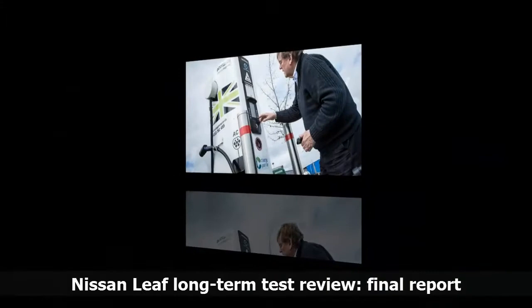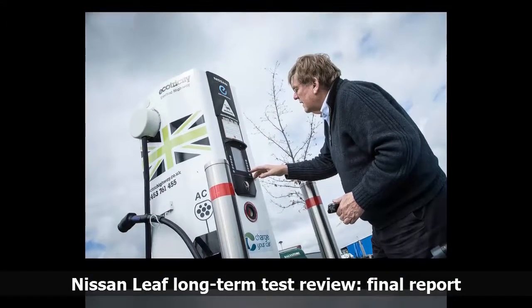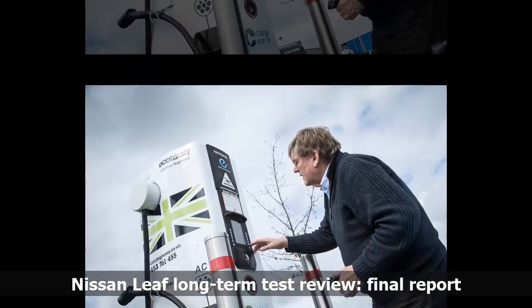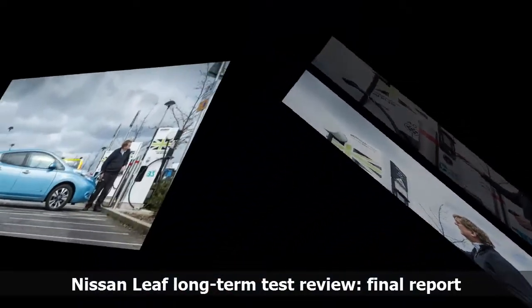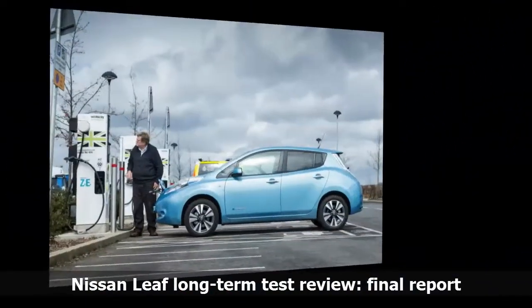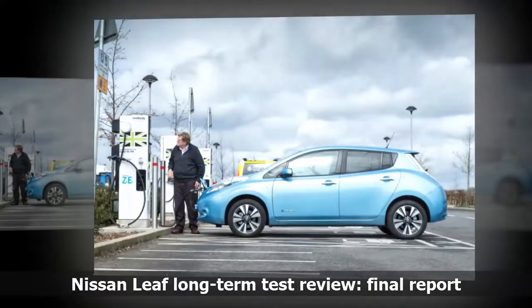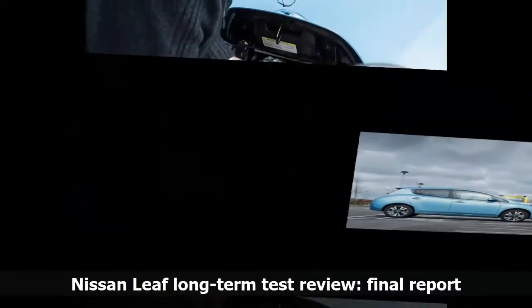A latest spec 30 kWh Leaf. Earlier models, going back to 2010, had 24 kWh batteries. Our aim was to investigate what we saw as an emerging trend in electric cars, a tendency for them to be acquired as second family cars and soon, because of their convenience, economy and easy driving, to take the lead role.